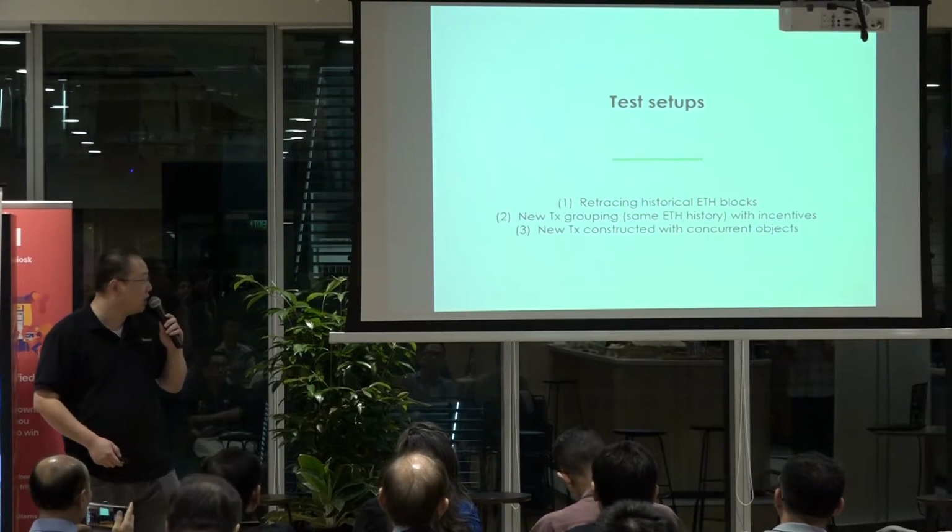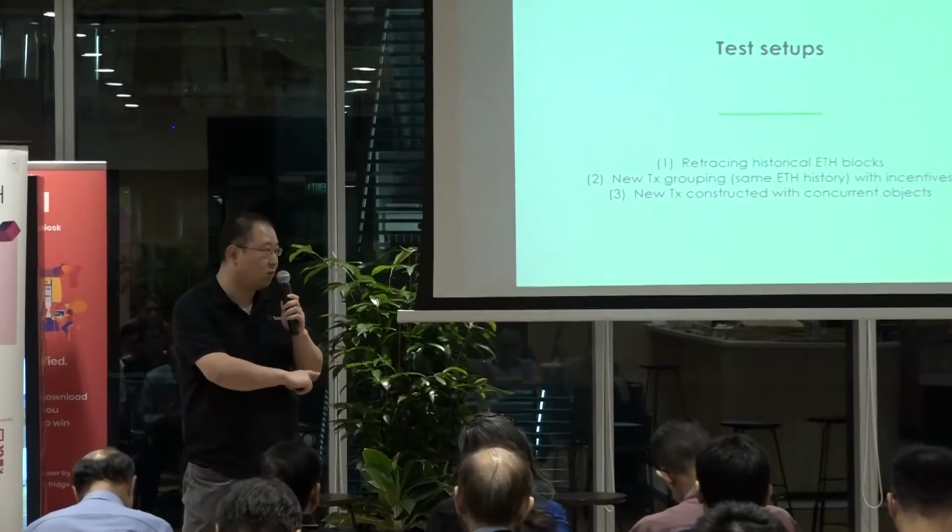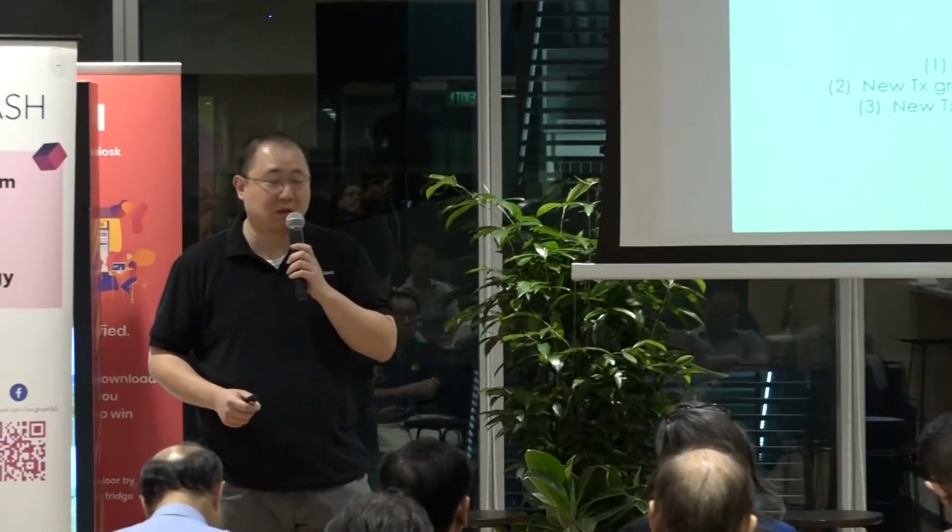So one of the primary barriers to speeding up when we're using speculative concurrency is contention or conflicts between the transactions within specific blocks. So actually the second thing is new transaction grouping, right? If I were incentivized as a block proposer to group transactions I believe will not conflict with each other, then we probably get a much bigger speed up.